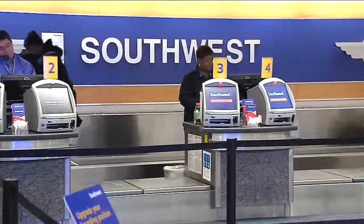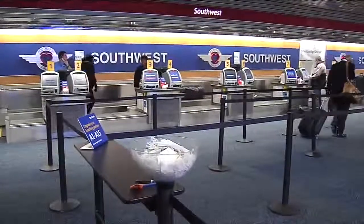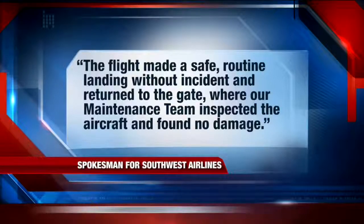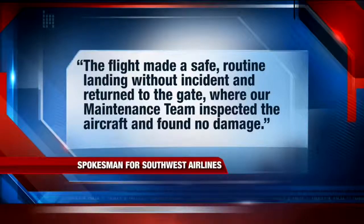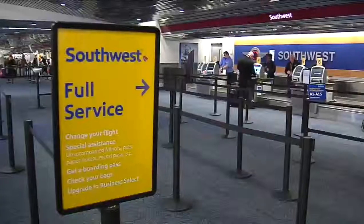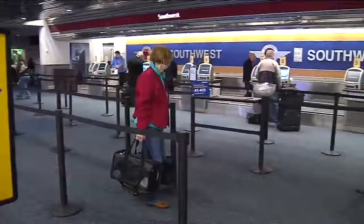In a statement, a spokesman from Southwest Airlines tells us the flight returned to Milwaukee as a precaution after a tail strike on takeoff. The flight made a safe, routine landing without incident and returned to the gate where our maintenance team inspected the aircraft and found no damage. Hits like this aren't common, and as scary as it sounds, folks at Southwest Airlines tell me the planes are built to endure this kind of event.